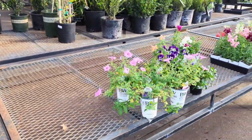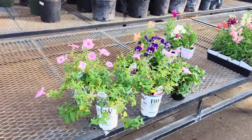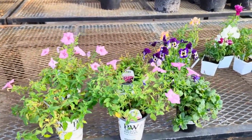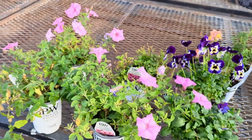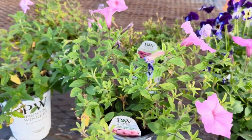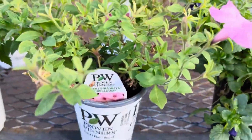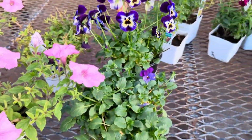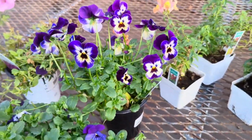Y'all, they have petunias out. What? Are these left from last year? Like, how did they, what? I don't know. But they've got some Supertunia Vista Jazzberry and Supertunia Bubblegum. I think one of my bubblegums in my yard made it. I haven't messed with it yet, but we'll see.